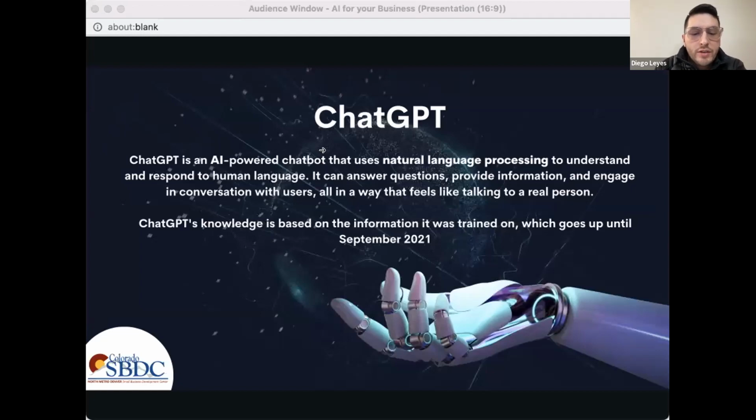ChatGPT's knowledge is based on information it was trained on, which goes up until September 2021. So if you ask ChatGPT a question, it can give you information that was available up until that time. Think of it like a book that has limited information about something. However, ChatGPT is constantly learning and improving, so it might still be able to provide relevant and helpful answers, even if the information is a bit outdated.